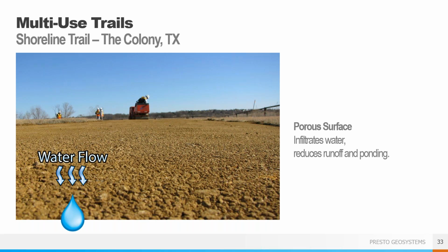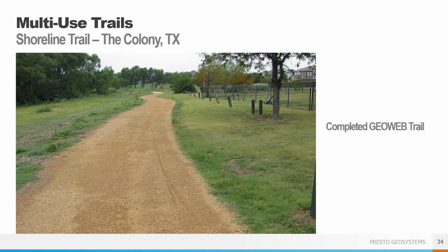Trails built with the GEOWEB system are a great example of green infrastructure by not disrupting the water cycle or impacting the groundwater flow. No additional stormwater infrastructure is needed when the trail surface is permeable, so there is minimal impact on the environment around the trail. Here we can see the nice clean trail created using GEOWEB, allowing for most uses without having to worry about needing constant maintenance. The path is clearly delineated while maintaining a natural look that people won't mind seeing in their backyards.